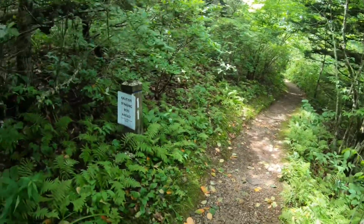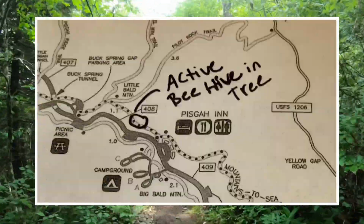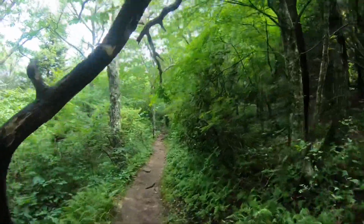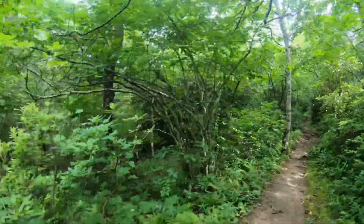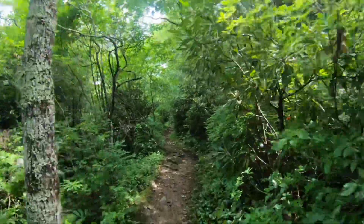Just came from that way. I don't see any bees. I'm not allergic to bees. It just hurts. This trail is just gorgeous.